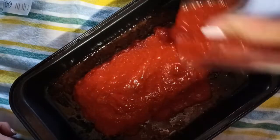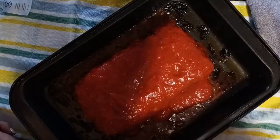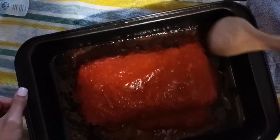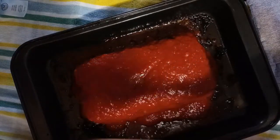As I mentioned, I've never done meatloaf, so I have no idea. And especially this meatloaf before. But anyways, we will see what it tastes like.